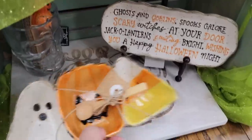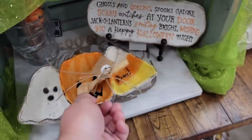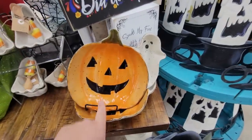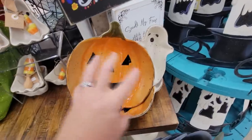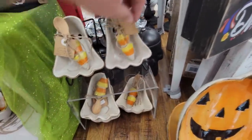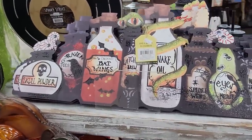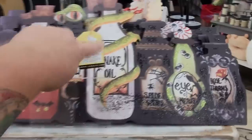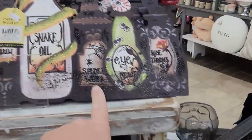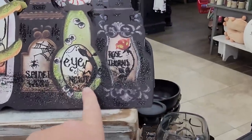Look at this little bowl with a ghost, a pumpkin, and a candy corn. Here's an awesome bowl here, a pumpkin and a little ghost. It could be like chips in here and dip in there. And then here's little mini ghosty bowls. What is this thing right here? Skull powder, raven toes, bat wings, witch brew. What is that? Snake oil, spider webs, eyes of newt and rose thorns.